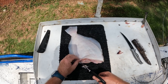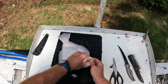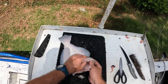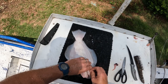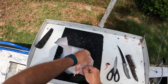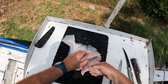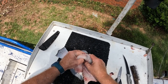Now we go in, we make a couple of cuts, and we can trim this closer in a minute. And then we start turning that flounder inside out. See how we're doing this? All right, here we go. We'll start rolling that flounder. Just like that. See that? We're just pulling that fish now. Rolling that meat.